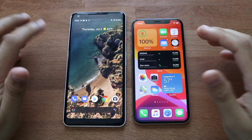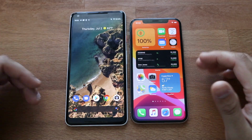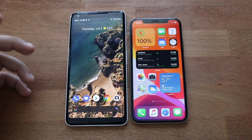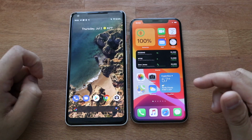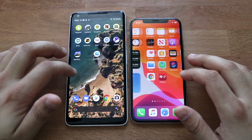They're both in beta form, so I wanted to see how they compare. At first I was weirded out because I don't have iOS 14 installed on any of my latest iPhones or Google Pixels or anything like that. But I do have Android 11 on my Pixel 2 XL, and the iPhone 10 came out the same year as the Pixel 2 XL, and they were kind of like competitors in a way. So let's go ahead and see how both of them compare.